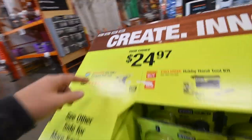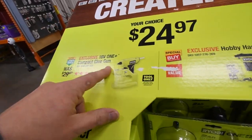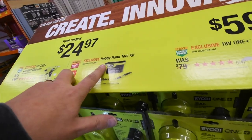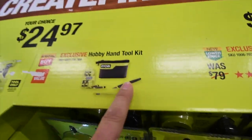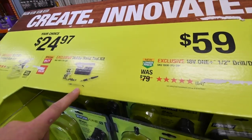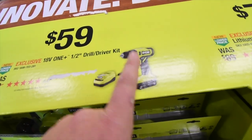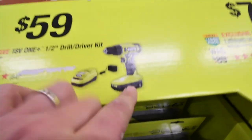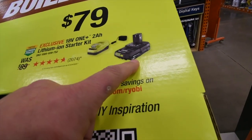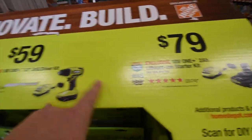They have two sides, but for $24.97, you can get the glue gun or you can get the hobby hand tool kit. Not bad, that's worth it. I like the little bag too. $59, you can get this tool only, 1/2-inch drill driver kit, that's brushed, comes with a 1.5 amp hour battery and a charger. Or for $79, you can get just the 2 amp hour and a charger. Which one would you pick? I'd pick this one.